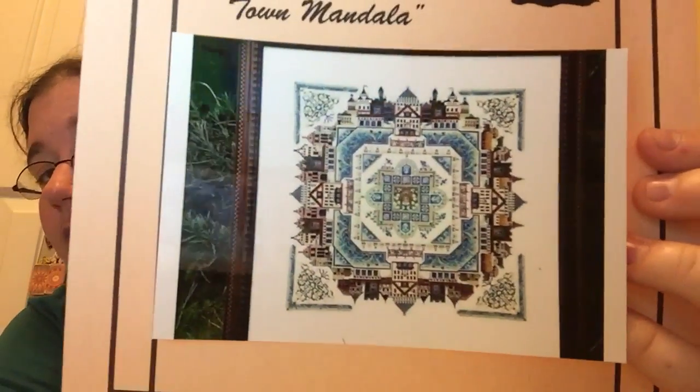So I'll keep working on that this week. Then for my annual Mania SAL, this past week was a Chatelaine week for me, so I was working on my Medieval Town Mandala. I am doing that on 32 Lugana in Truffle from Picture This Plus, and I am very pleased with the progress I made this week on this.